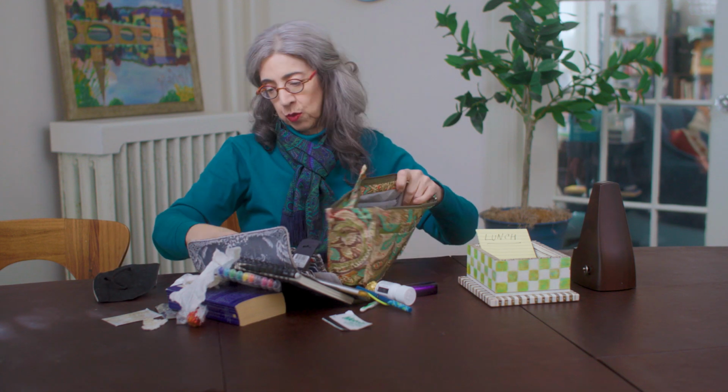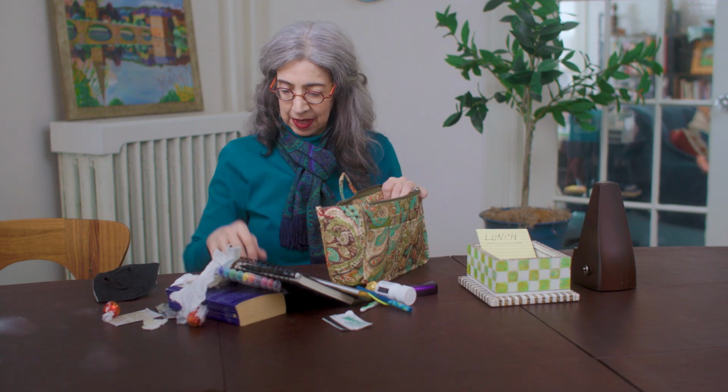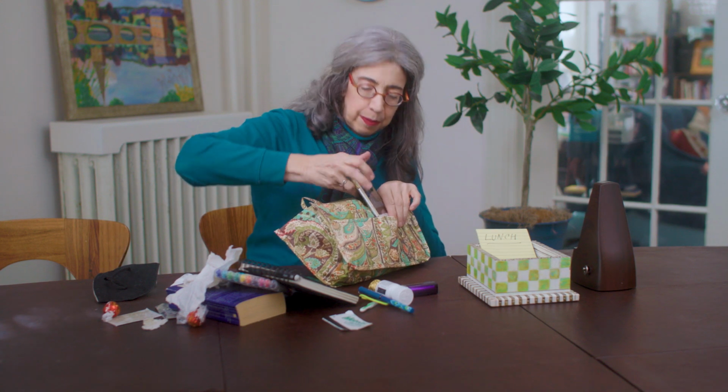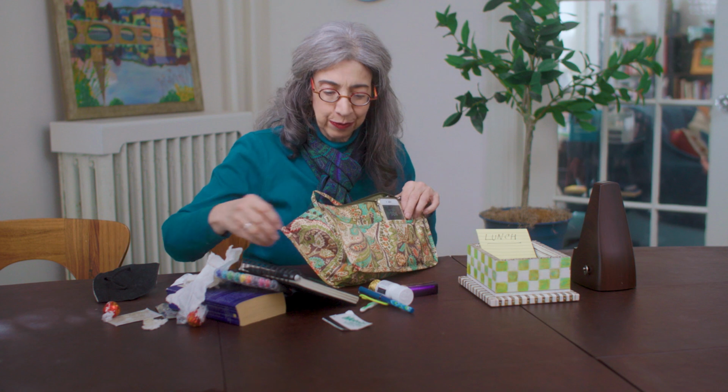Or maybe we'll start with a wallet. So this is a big wallet. I can just put this right in there. And I've got lots of pockets. I can put my phone in a pocket. Don't have to be scrambling and searching for it.